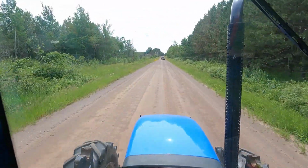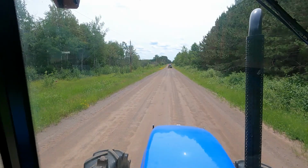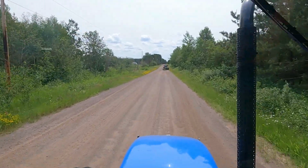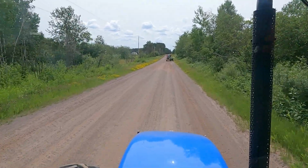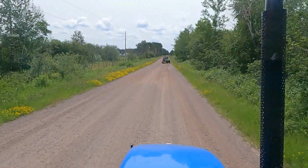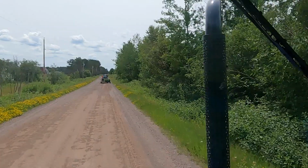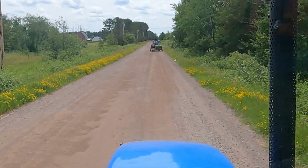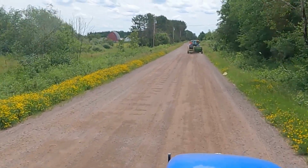So I'm heading down the road. You can see Don ahead of me with the other baler. And he'll go into the square bale field and I get into the round bale field, and we'll see if we can get this done before the rain hits. Definitely clouded up since we raked, and the percentage chance of rain is up quite a bit.